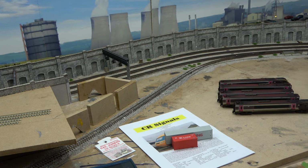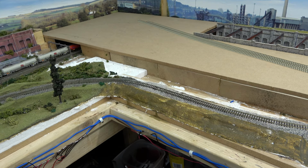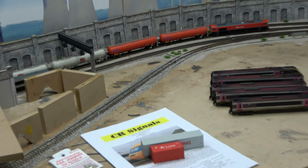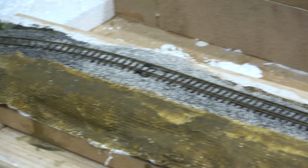Something else I've done is ballasted the last bit of the branch line, so every single bit of track that's showing on Great Deltan is now ballasted finally. This was done using a mix of the light ballast, which I've used over here, and the granite sort of colour, which I used over here. You can see there's just sort of a mix there. I'll give it a bit of weathering and then hopefully it will blend in quite well.